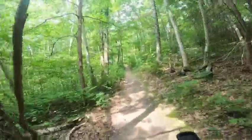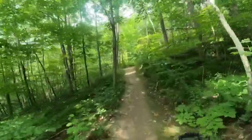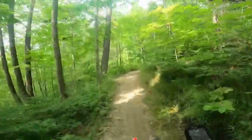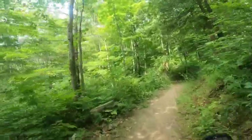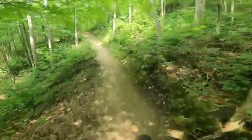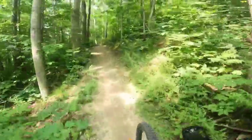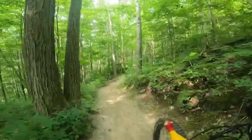Batawa, there's a south side and there's a north side. I find that the north side is actually more technical than the south side. South side's a lot more flowy, nicer. North side's a lot more technical, with some downhills that are quite nice, but you always have the technical.